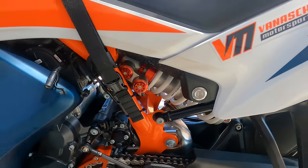I also have a Scotts steering stabilizer. This is like a $700 upgrade with the mount here, the vibration isolating mount that they have. Very expensive upgrade, but for off-road riding, these things are worth their weight in gold.